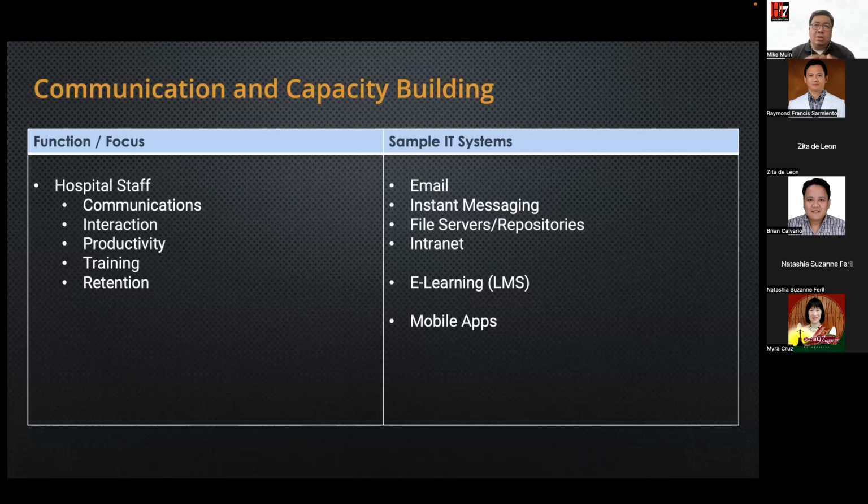I'm sure napakaraming tao guilty sa point na we have a lot of patient information within our own personal emails, di ba? So kahit hindi natin aminin, alam natin nandiyan yan, no? So yun actually yung malaking bagay. So if you really want to be forward thinking about your plans in the IT side, you need to consider a better communication strategy, no? How do you manage information? How do you message your people outside, no?